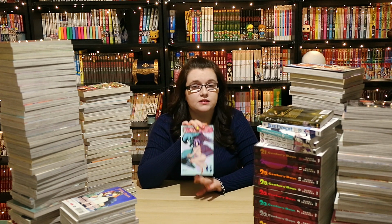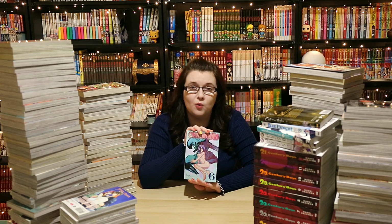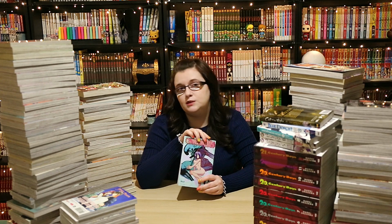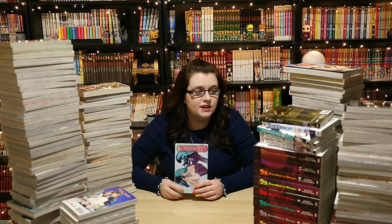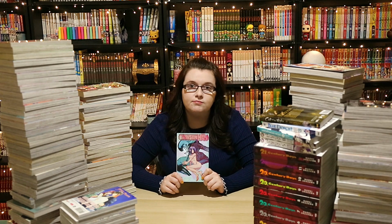Speaking of restocks of Chainsaw Man though, they had a huge amount of Chainsaw Man Volume 1, so they are definitely being reprinted. You just need to be patient. If it's a series you want to pick up and you can't find it, please don't pay the scalper rates. Please don't. Just give it a little bit of time. It will get to you eventually.